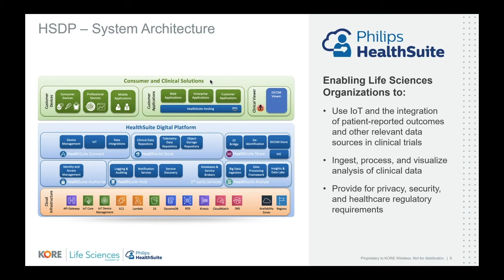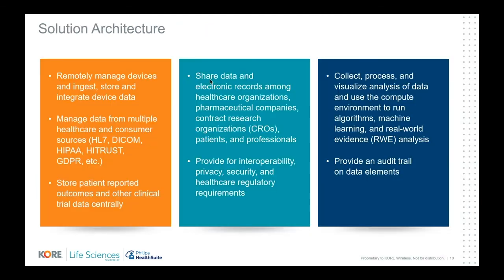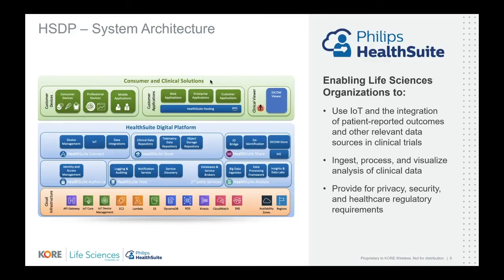So everything that we've done on top of AWS is talking about solutions, talking about services that make it easier for our customers to basically build out applications and then move them into the cloud. So let me talk a little bit. If you look at the pictures, what you see at the bottom, the AWS capabilities, and on top of that, in blue, you see the HealthSuite digital platform capabilities.